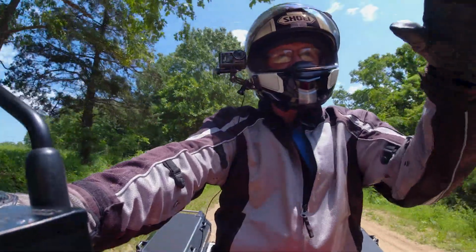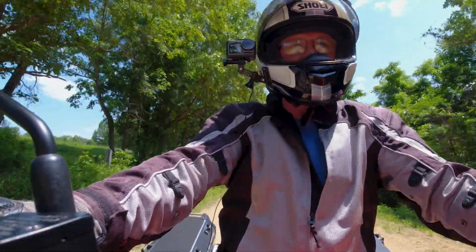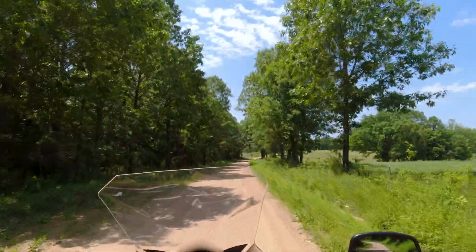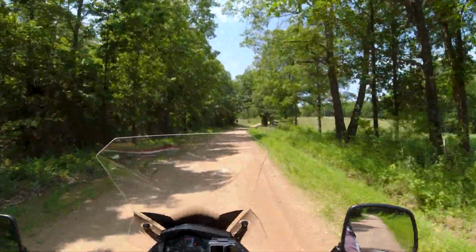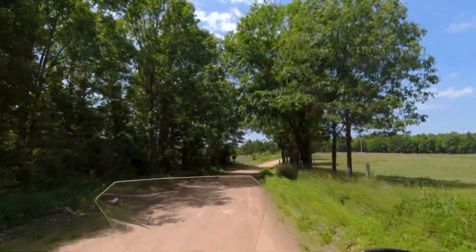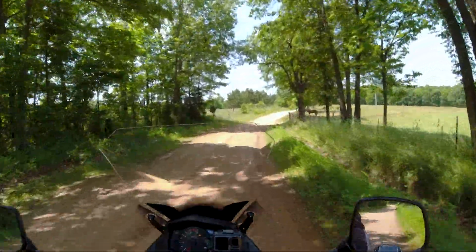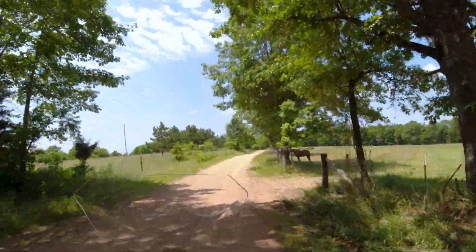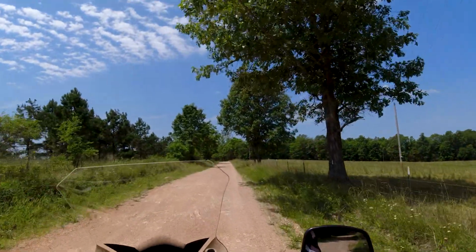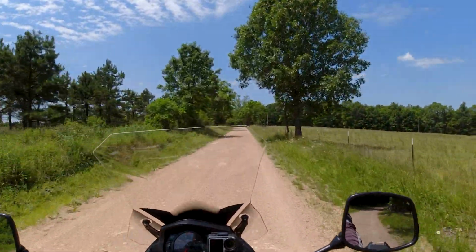The roads are in awesome condition. Had just enough rain that there's no dust, but they're not all muddy. That's a really good condition for the dirt roads to be in. I'm sure we'll find some mud holes and stuff, but by and large, they're in pretty good condition. Here's a horse in the shade taking a break. He says, man, it's too hot and humid to be out in the sun.